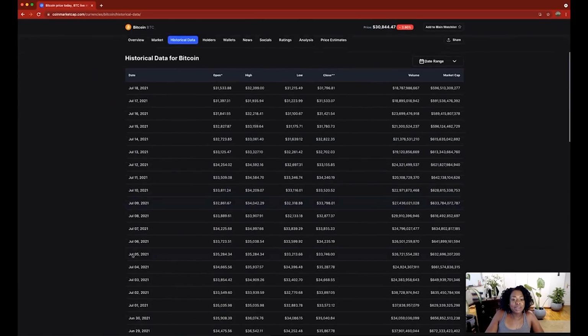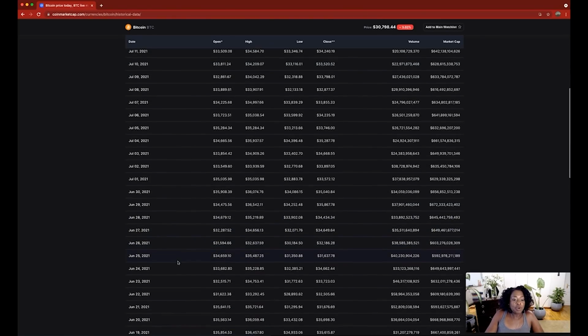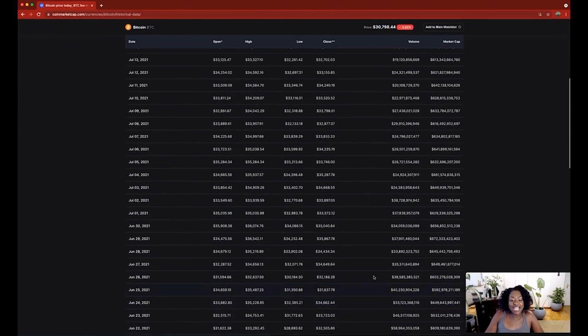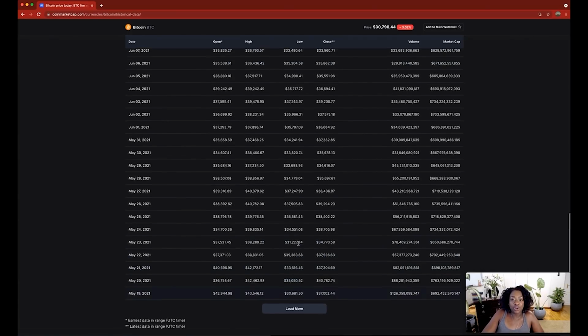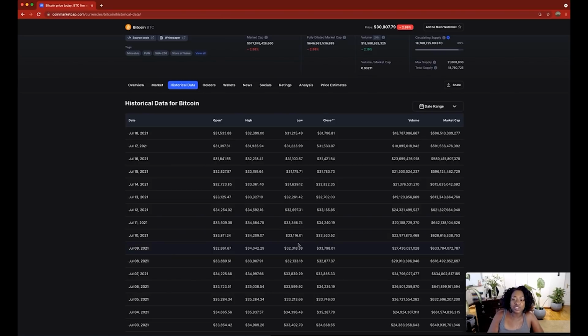This is showing you day by day by day, open, close, the high, the low, the volume, the market cap. So people say, what was Bitcoin 30 days ago? You can go on here into historical data and you can find out. I don't know how far this goes back. I do know that there's an option to load more. I don't know how often it'll load for you, but this may be good for tax purposes if you need to know what you bought in at versus what you sold, etc. So that's a good tab to know where it was up to months previous.